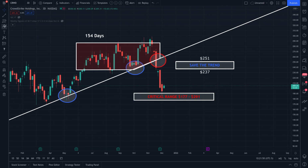Okay, so hopefully you have the summarization of everything. Critical range: if it holds, we should see a nice push up, 20% to the upside. Not in a day. Let's give it a full 3 to 6 months for this entire thing to play out, assuming that the critical range can hold. And that's all I have for you, wonderful folks. Hopefully this was good enough for everyone.